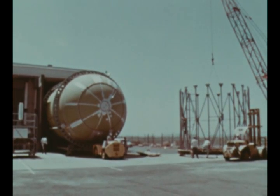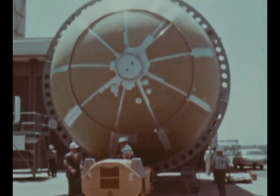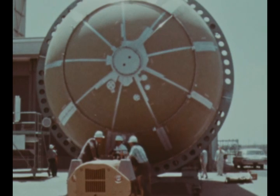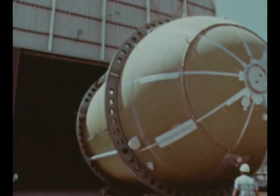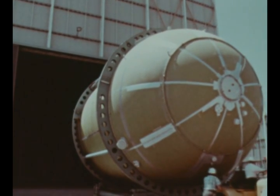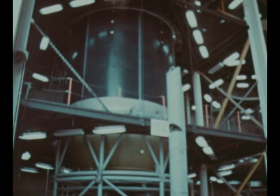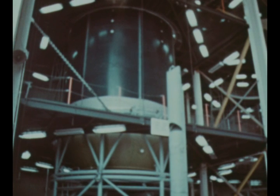At the Douglas Huntington Beach plant, fabrication and assembly continued on the first 2 S-4B flight stages, 501 and 502. After removal from insulation chambers, 501 was transferred to the assembly checkout tower complex for installation of components in the LH2 tank. The propellant tanks for the 502 stage are being assembled in position number 1 of the complex.